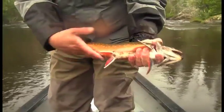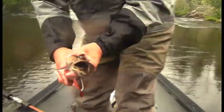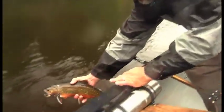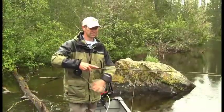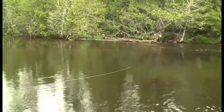I'll tell you, Dan busted one off already. We're going to put him back right now. And start it up. On just my second cast, I already had my first monster brook trout. I started untangling my stuff, getting the hook out of the net. I watched as Eric was working his line out, and then I looked down for just a second.